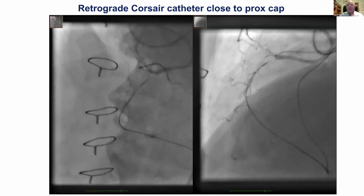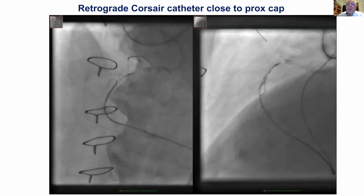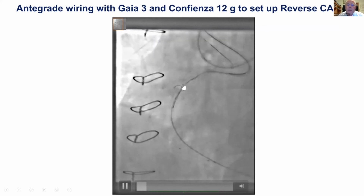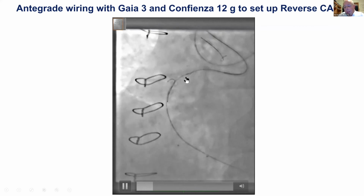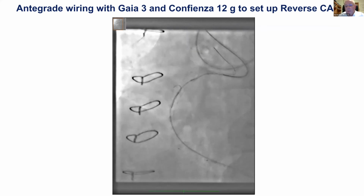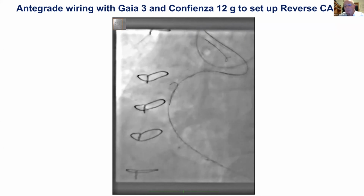And then we use very stiff wires. I think it was a 12-gram Confianza to bring the wire into the proximal right coronary artery, so we can get parallel wires here, dancing wires, which will allow us then to do our reverse CART. After a long procedure, I didn't actually end up filming the reverse CART, but at this point, it took a while, but we finally were able to do a successful reverse CART.